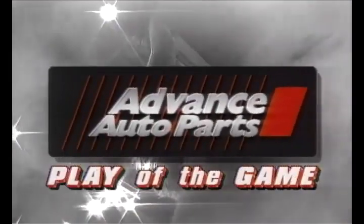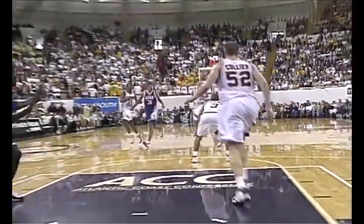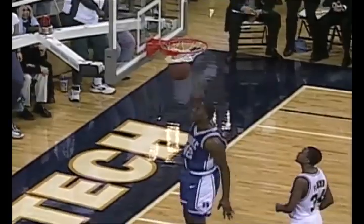Talked about Elton Brand, our Advanced Auto Parts play of the game. When we look at our play of the game, we actually have plays of the game as Elton Brand runs down the court. Nobody sees him. You wonder how somebody that big can be that open, but it's just good hustle by Elton Brand. And then here again, he's just around the basket as Duke comes up with the ball.